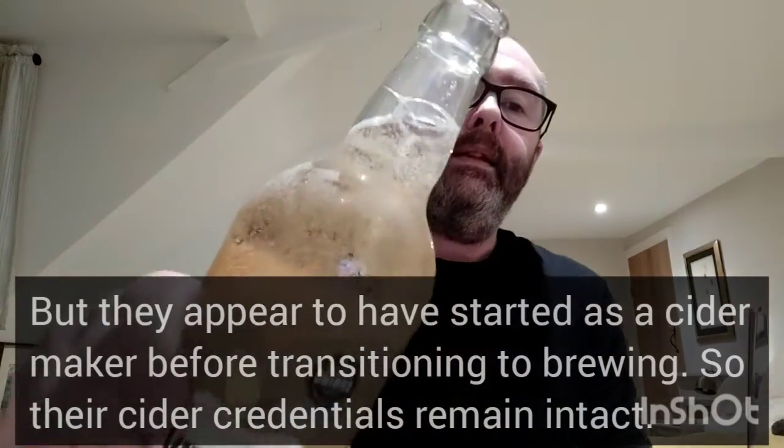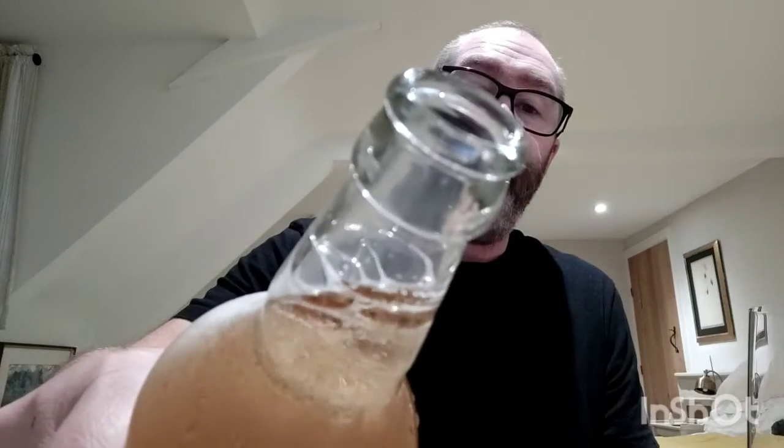Tiny sparkle, a little bit of bubbles coming up, not too much, which we like. It's pretty cold, unfortunately. The fridge in this house seems to be set to a very low temperature. Everything's coming out super cold, which is a shame. But no matter.